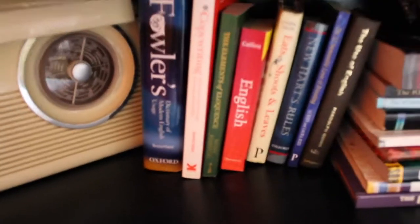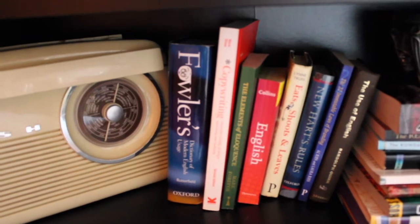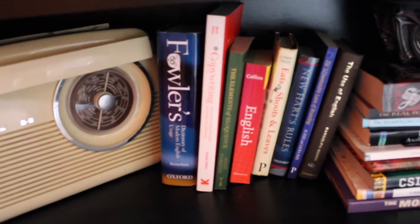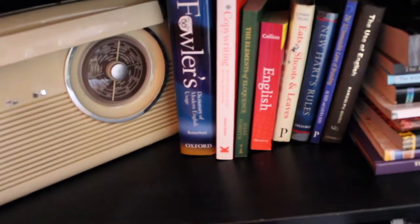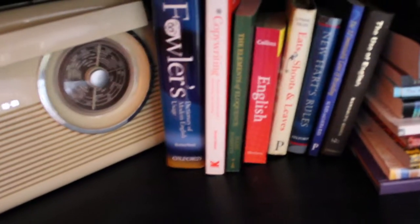And right down into my academic book collection. I've already done a video on my academic book collection. Just in case anybody's wondering, what does a writer need? What is the go-to must-have library for a writer? I have done an entire video on these guys. My number one recommendations obviously is going to be the Thesaurus, Newhart's Rules, Eats, Shoots and Leaves. Must have desk space. Absolutely essential.